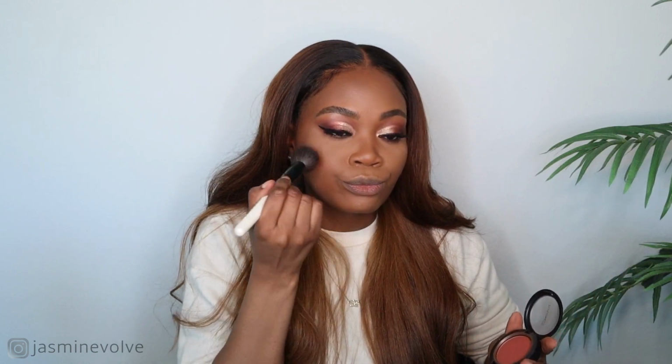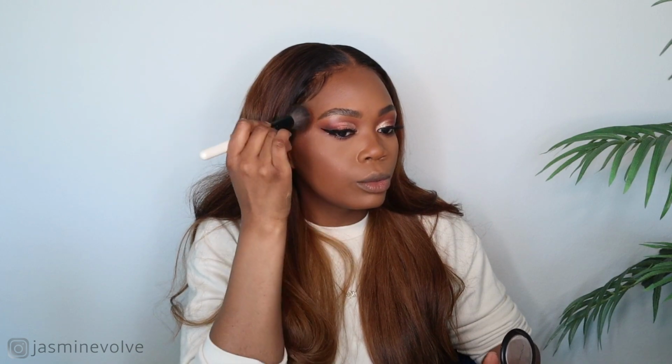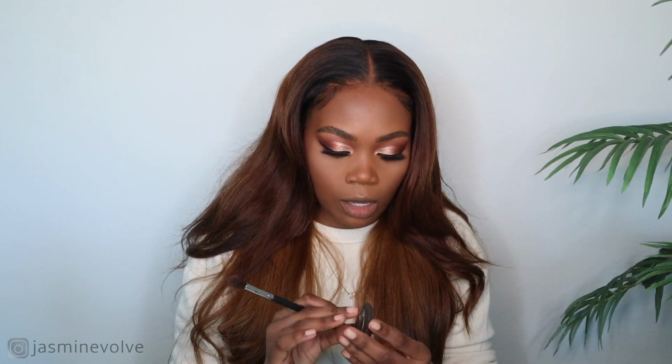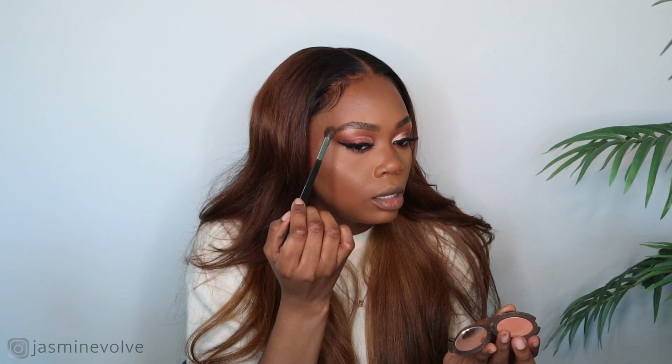So I'm just gonna put a little bit of that on, and you can see the sparkle shining through. I'm using the Becca highlighter in Rose Gold because I think it kind of goes with the tones that's going on here. It looks like this. And I hit the brow bone.